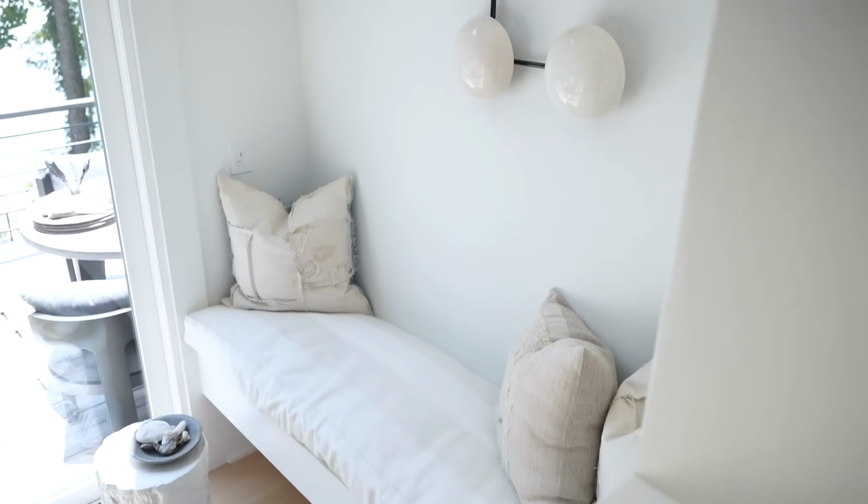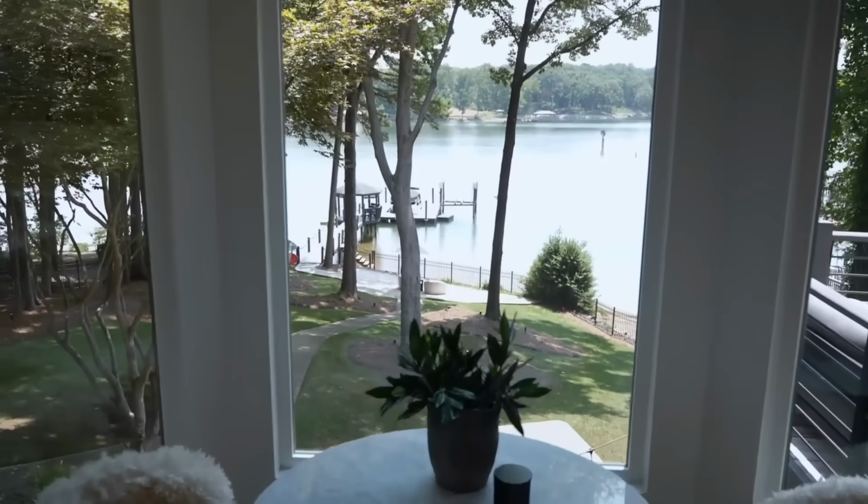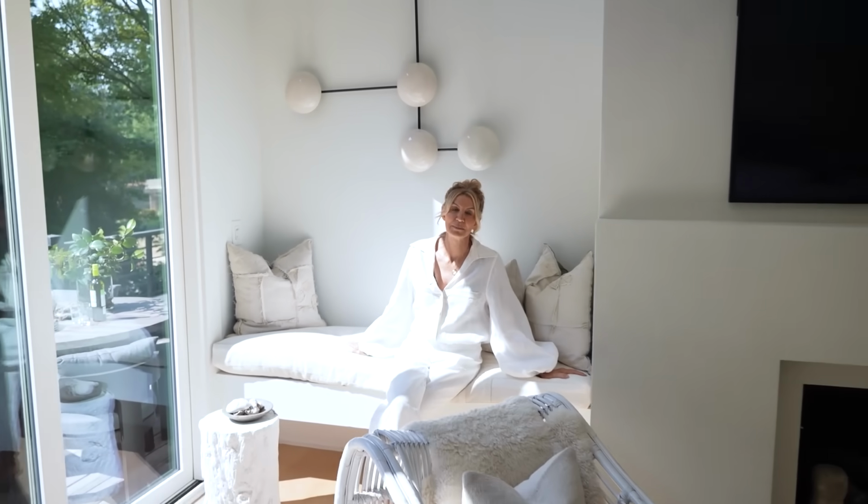I love this little built-in bench seat that I created. It's a wonderful little place to sit and read a book. You have a view of the lake, this nice thick cushion, comfy pillows, just a great little built-in floating bench.